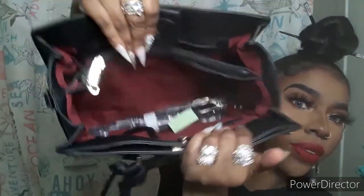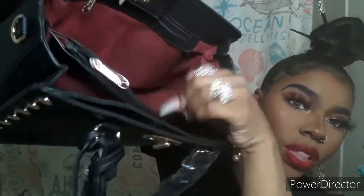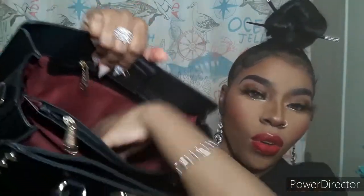This one comes all the way down that separates, so if you want to put some on that side, let's see if I can try to get it in there for you. This one, if you put stuff in either side of this, it's not going to conjoin together like the other bag, because the opening at the bottom, this is completely attached at the bottom. I like how the inside looks. The lining is, you know, cute. We got another zipper right here, compartment. Yeah, this bag is well put together.